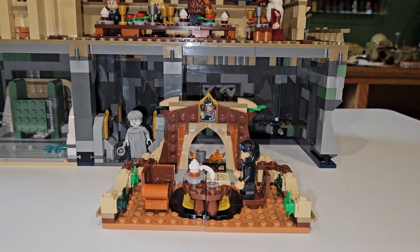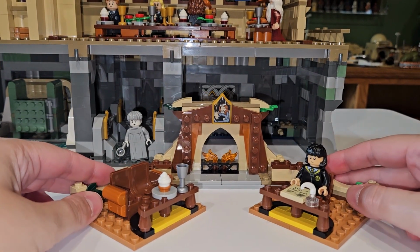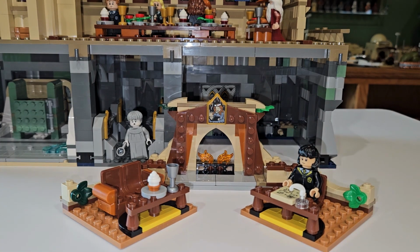I like the details on this Hufflepuff common room. It folds out for playability. We have another portrait. We have a little hearth here, and yeah, it's really cute. We have a desk with some plants and then a dessert and a couch, and it folds up, and it's very clearly Hufflepuff, and the position of it seems correct to me.